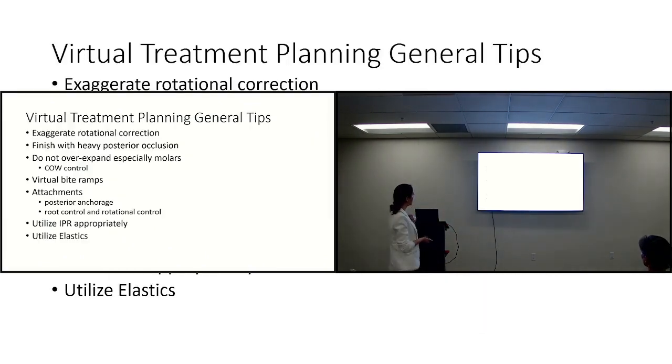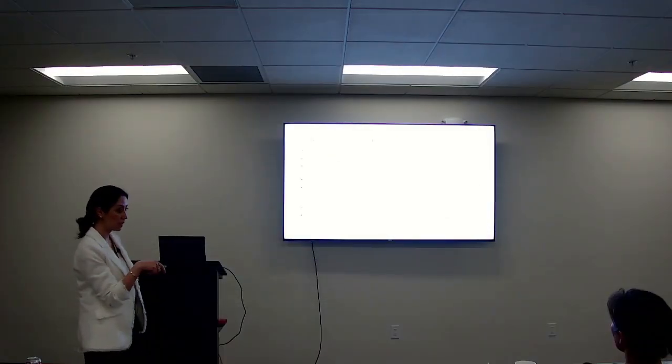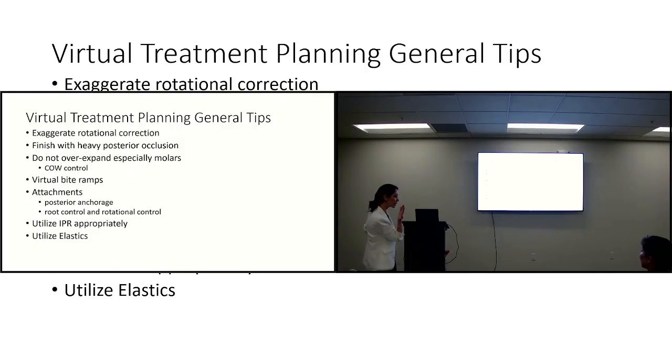Okay, so let's talk about general tips. You want to exaggerate your rotational corrections. At the end, you don't want to finish your clean check perfect. If you have a lateral incisor that needs to turn mesial in, turn it mesial in by another 3 degrees, 3 more clicks to have it go in, at the end. Always build those in, always. If you have your 8 and 9, and one's a little bit forward than the other, finish your clean check with 3 clicks of over correction, okay?